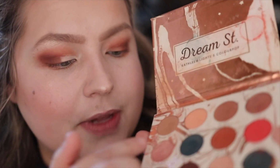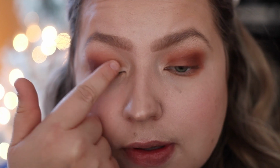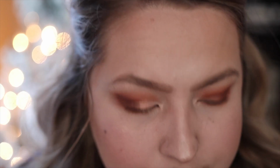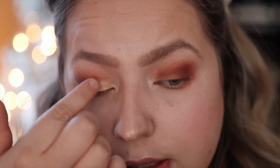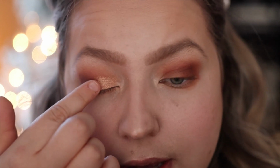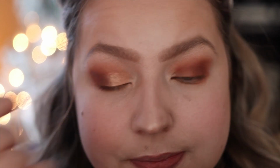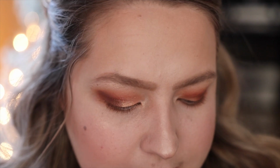So I'll take my finger, I'm gonna rub it into the shadow. Get a lot on my finger. And then I'm just going to dab it right on top of where I just put that concealer. You can use a brush for this, but I feel like I can get more product on my eye if I just dab it in. And I feel like it's more precise that way as well. I'm gonna go back in with that blending brush. And I'm gonna take that middle shade.